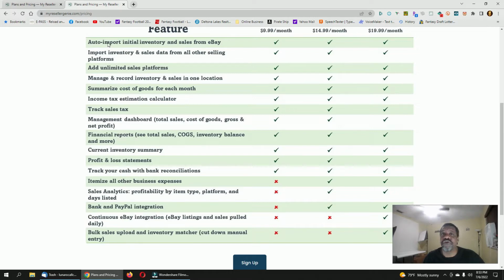First of all, as soon as you sign in, you could take all your inventory and current inventory and sales that are on eBay and slide them right in. Just pop them in, just like that, instant. All right. They have fantastic resources and sheets and videos and step-by-step written directions on how to do all this stuff. And you can ask them any question you want about this. They will get to you. They will help. They'll walk you through this.